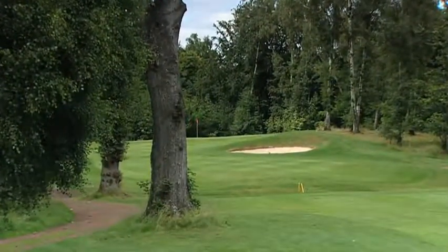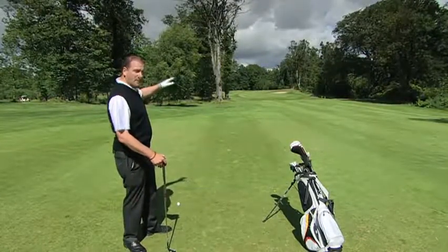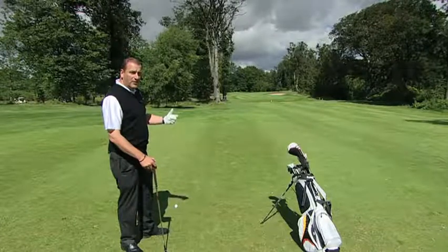Big green here, elevated green, undulating green. No real bailout, trouble right, trouble long. A little bit of bailout in the left, but it's a very deep swale. So if I hit it in there, I'm going to be left with a very tough chip or a very awkward putt.